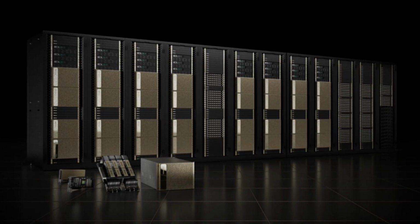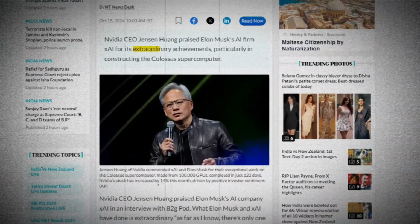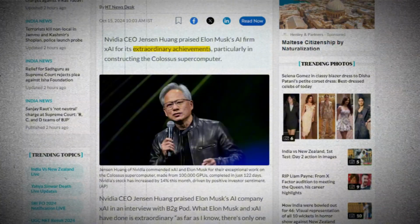But there are skeptics, lots of them. My YouTube comments are full of Tesla skeptics right now. So why am I not one of the skeptics? Well, Colossus is the answer. It's Tesla's supercomputer. It would take 3 to 4 years for most people to build a supercomputer like that, according to NVIDIA. Tesla's team whipped up Colossus in just 122 days. Jensen Huang called Tesla's engineering teams extraordinary in one of his most recent interviews.